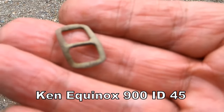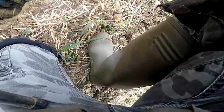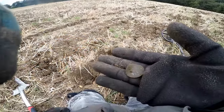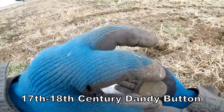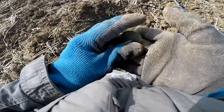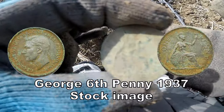I also found a little buckle. I got a coin there. I think I just seen it. Here we go. Oh, maybe not. And my first button. First button of the day. Dandy button, 17th, 18th century. Got a coin there. A penny. And the date of that is George VI penny, 1936.